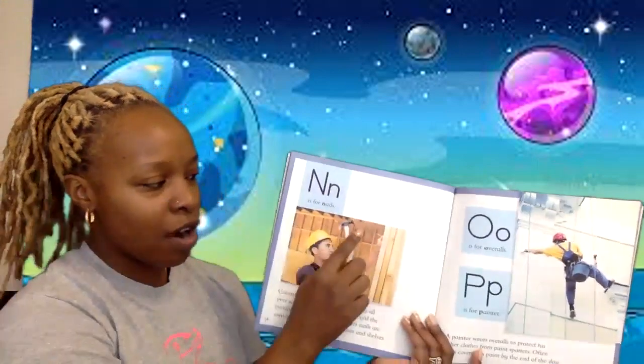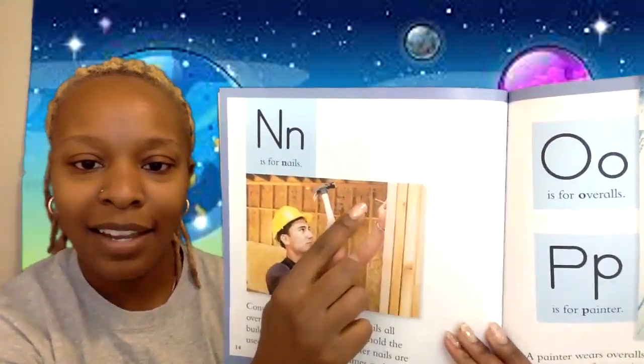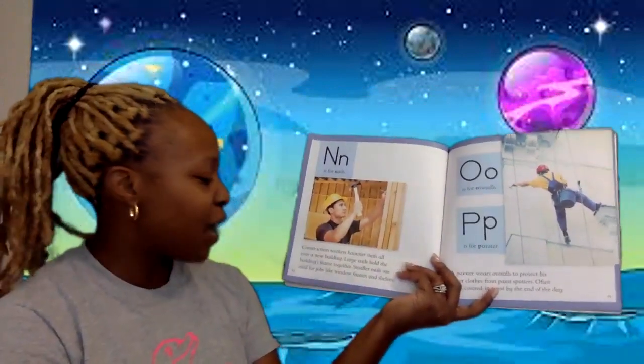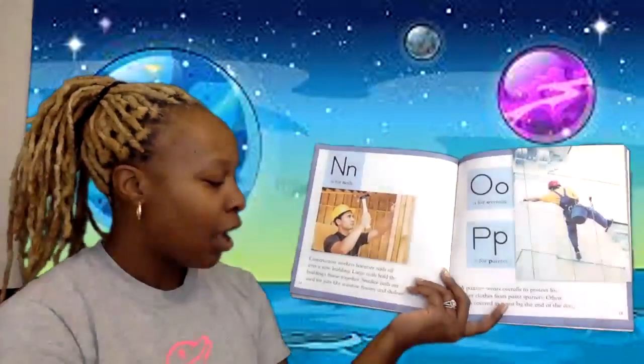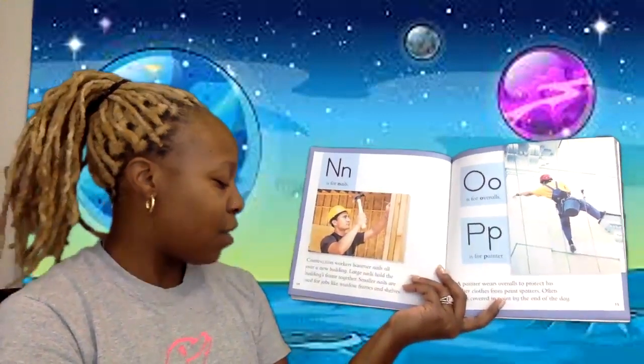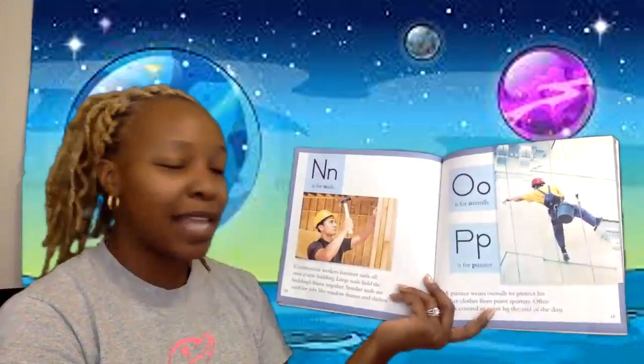N is for, what is he hammering? Can you guys see? Nails. Good job. Construction workers hammer nails all over a new building. Large nails hold the building's frame together. Smaller nails are used for jobs like window frames and shelves.